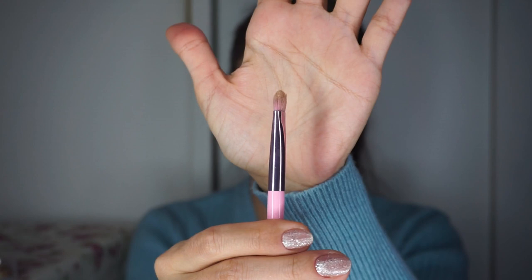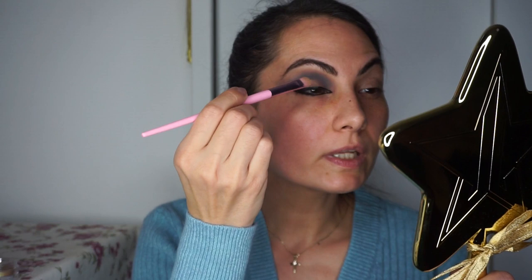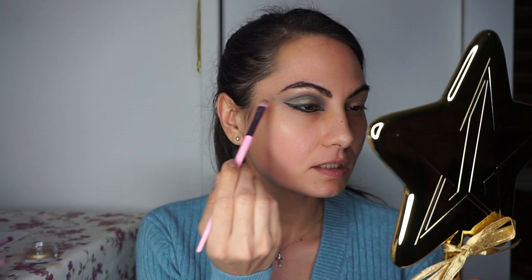And I start applying it on the eyeliner as well. You can see it gives such a fairy tale look. It's really pretty. It's really gentle and soft, and I can leave it like this, but I really want to do it more dramatic, and I have such beautiful eyeshadows in Blue Blood, so I'm definitely using them.